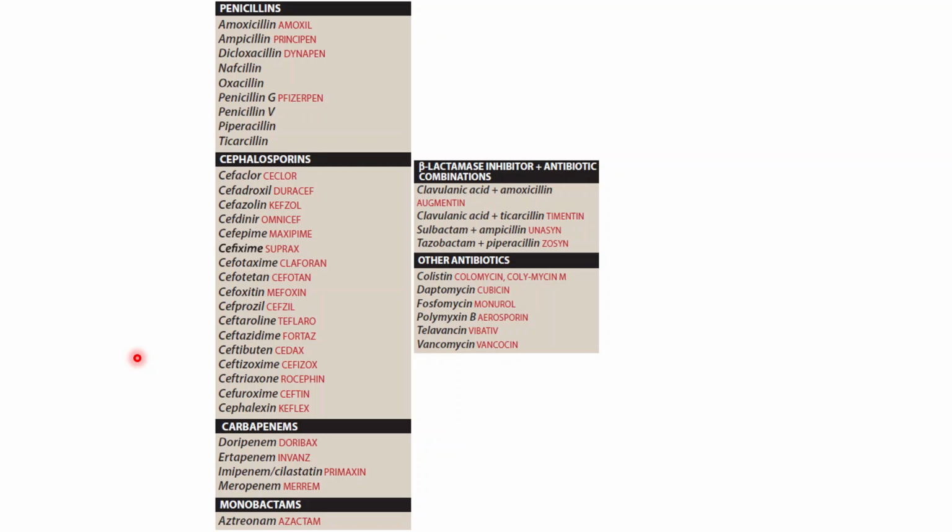Though there are some Pseudomonas aeruginosa that are already resistant to the fourth generation. Then there is also an advanced generation that includes ceftaroline. Sometimes ceftaroline is referred to as fourth generation, but some authors think ceftaroline is actually the fifth or advanced generation. It is also administered intravenously, and it covers MRSA. That is why ceftaroline is referred to as an advanced generation.